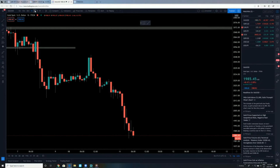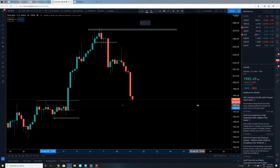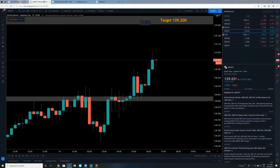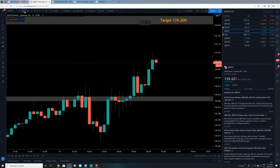Take a look at gold. Gold is taking a nosedive over here. Looks like that bad NFP news is really taking a toll on gold. If gold is going down, I think UCJPY should be moving up here relatively with ease. Yeah, I think I'm going to be taking some buys at 139.050, and keeping the stops below this candle right over here for price to continue moving up.